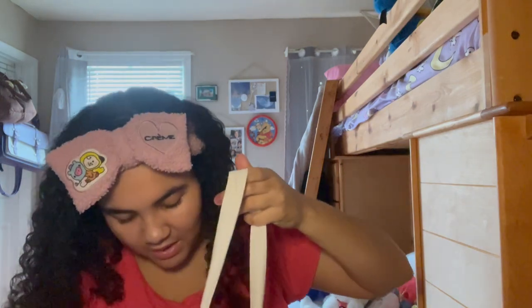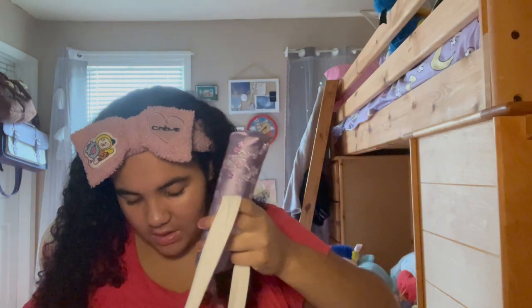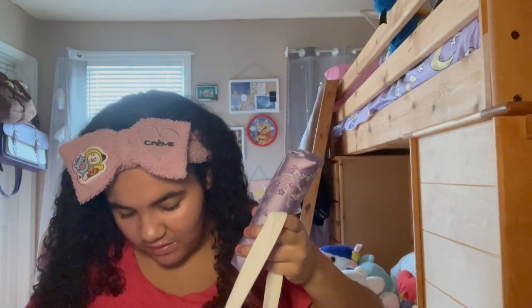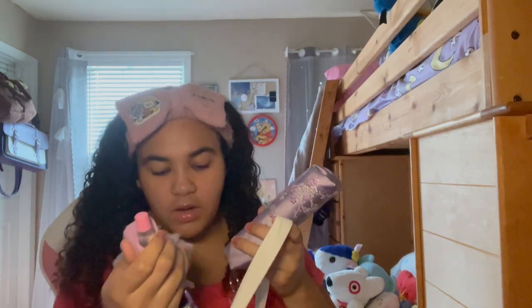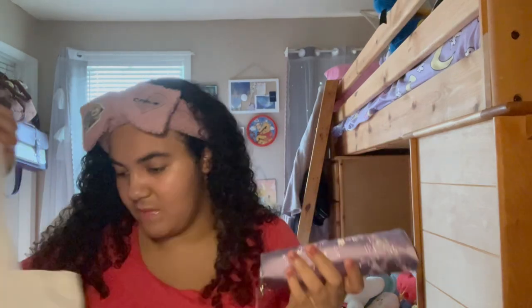I'm looking at my bag because I know I have some things in here. And my key. Oh, clear lip gloss that smells like caramel. I got it from Dollar Tree. It's really good, I love it. It's just a pink and clear lip gloss. I'm going to look in here, because I put pencils.